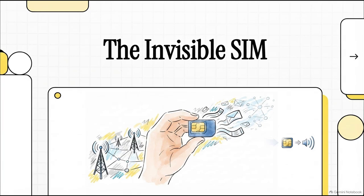I am so incredibly excited today because we're looking at a piece of everyday tech that is literally vanishing into thin air right before our eyes. I mean, we rely on it every single day to stay connected, yet it's undergoing this radical transformation from a physical object you can hold in your hand to, well, pure invisible software. I'm talking, of course, about the SIM card.